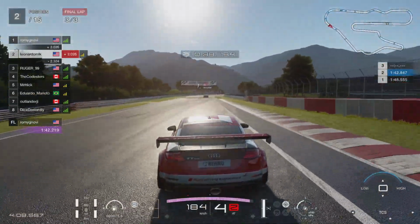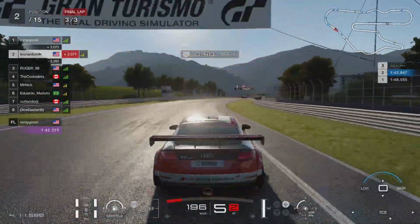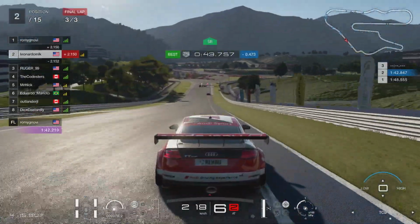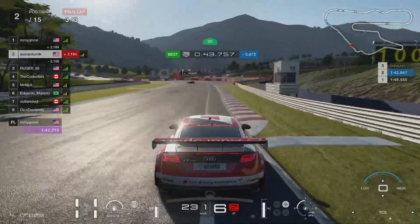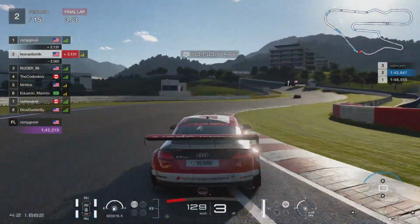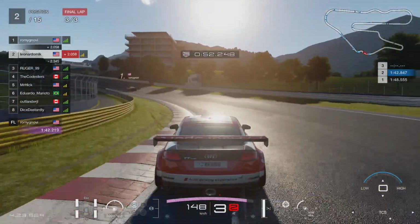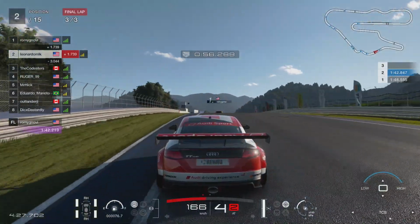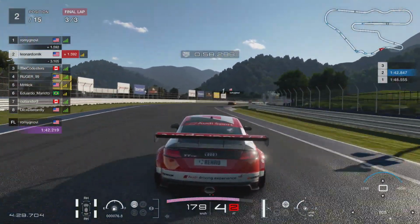And the fact that the weather in Gran Turismo Sport and the time of day are both static helps you out a lot because shadows don't change position as you progress through the race. So the same shadow that you may use as a reference in a corner is going to stay there throughout the entire race.